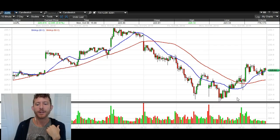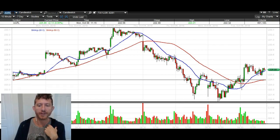And this next one is on Apple here, and with Apple, we're going back to the 15-minute chart. This is about 7 days of action that we're seeing, but I want to focus your attention on this action right here, because this is when the trade took place. So what we have right here is a simple resistance break. You can see that it was resistance right here and right there, and then we broke over right here. So this is where we initiated the trade on the break over that level right there.